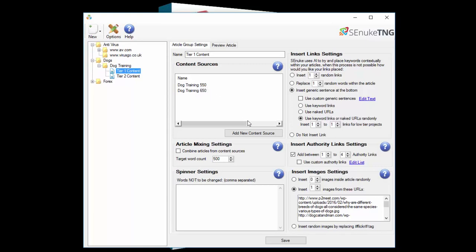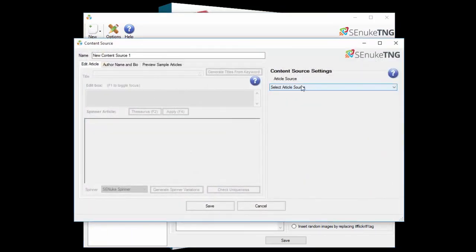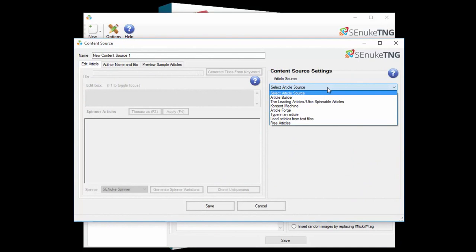If we wanted to add in more articles, we simply have to select Add New Content and come over to the article source. You'll see that we have four premium sources of articles from Article Builder, The Leading Articles, Content Machine, and Article Forge, as well as the ability to type in your own articles, load articles from text files, or get free articles from eZine.